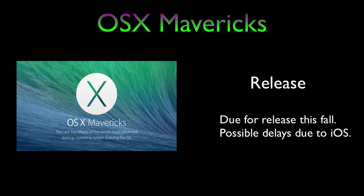But this year there was no announcement in the early part because a lot of people reported that they're working very strictly and intensely on iOS 7. They're trying to make that perfect. So Mac OS X Mavericks might be pushed back a bit later, just like the Retinas I was talking about for the iPad mini. But that is okay. It's better that they perfect it.